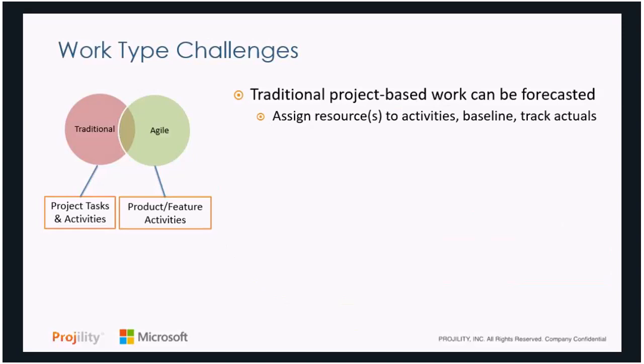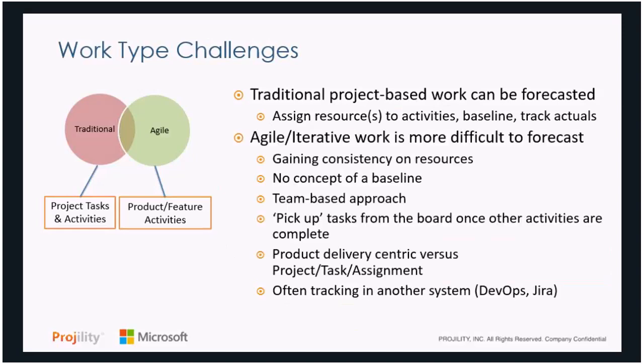So it's a very straightforward way to measure progress. If we move over to Agile, which is becoming more and more popular these days, or iterative work, it's a lot harder to forecast. The nature of Agile is you're not really forecasting. You don't know when you're going to be delivering the product. You're going to go through a set of iterations and cycles and sprints to develop what you can, when you can, and bring a minimum viable product to market.